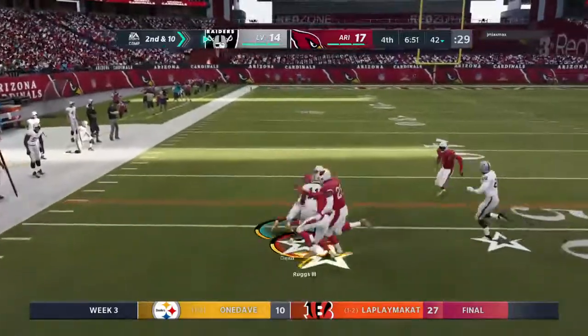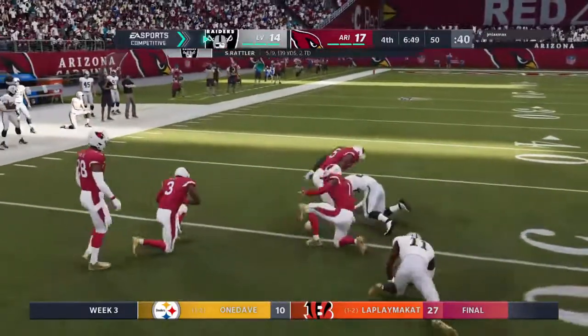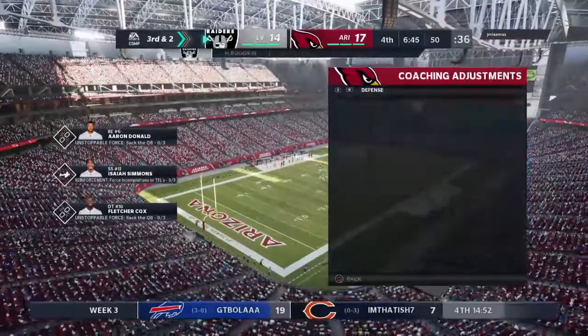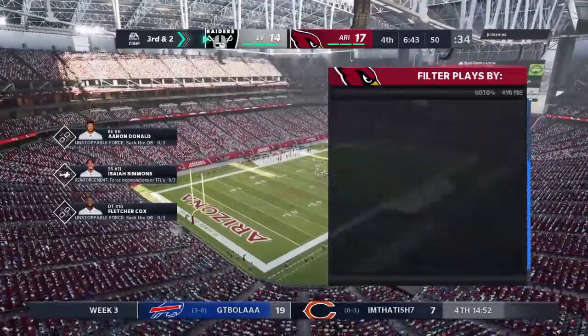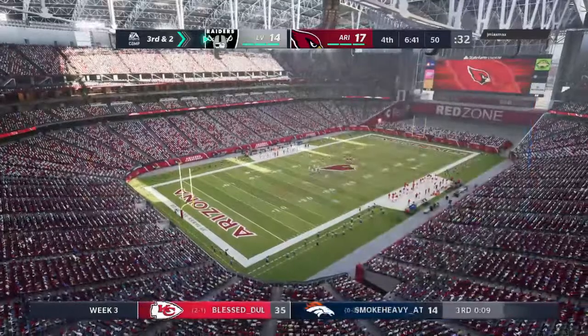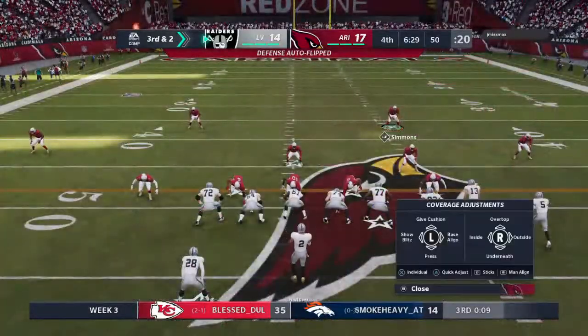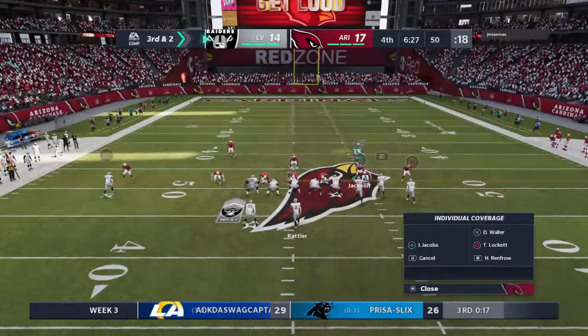And he's got the hook up to Ruggs. And he'll get it out to midfield. Looks like, yeah, they'll spot it right at midfield, at the 50. That'll leave them with a 3rd and 2 coming up. They got 8 yards there. The Cards going nickel, an extra defensive back out there now on 3rd down.